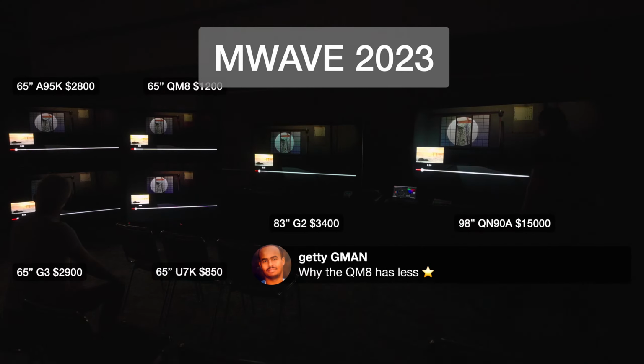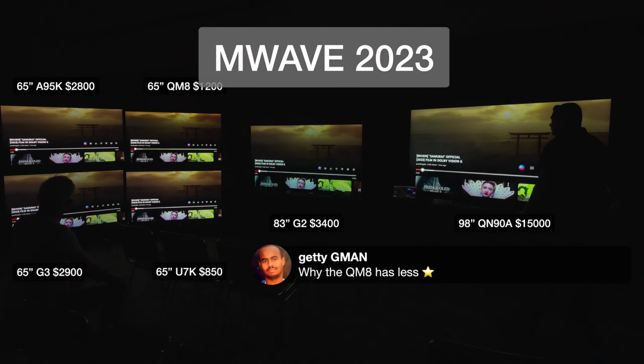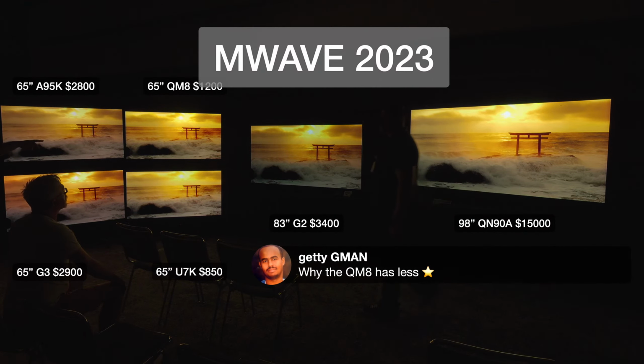These two both are LG, right? How come this one has a warmer tone compared to this one? Hold on one second, my friend. Say it again? So I think this is G3 or this is G2? Okay. But this one has a warmer tone, right?